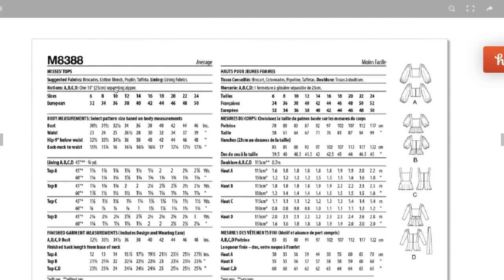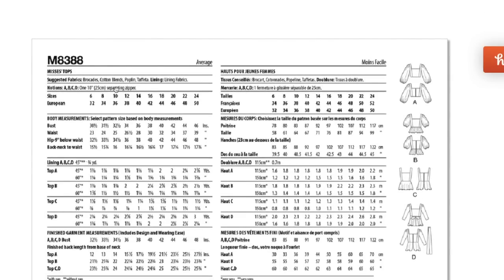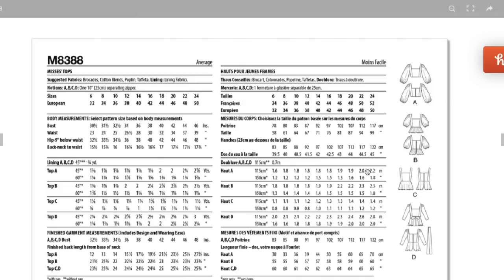Brocades, cotton blends, poplin, taffeta. Yeah, but I also think you can go lighter weight than that too. I mean, there's no reason. Especially like the ones with the sleeves, for sure. Yeah. And the little peplum would be like really frilly. Yeah, I think you can go lighter weight than these for sure. So they're calling for the 10-inch separating zipper, but I mean, you do you.